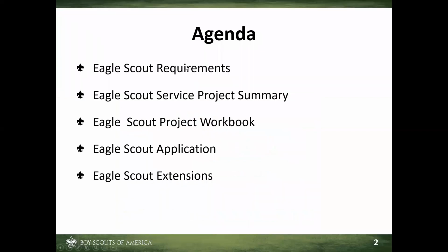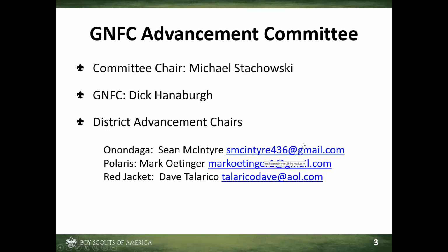So we're going to look at the Eagle Scout requirements. Most of you already know them. We're looking at the Eagle Scout Service Project summary. Then we have the Eagle Scout Project Workbook, Eagle Scout application, and Eagle Scout extensions. And feel free to interrupt if you have any questions.